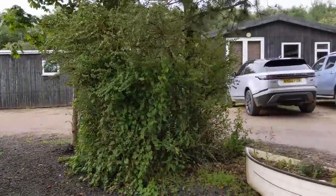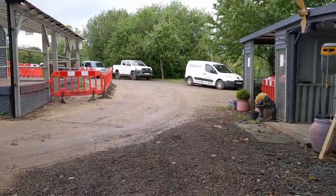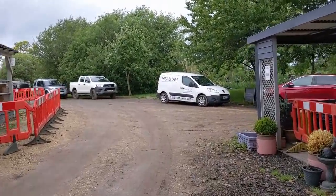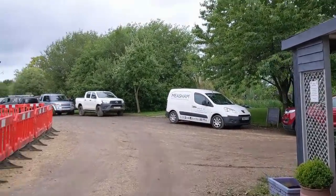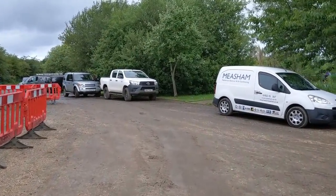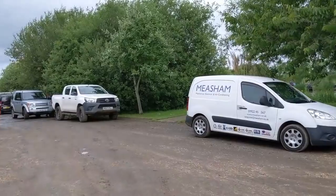Then from there we go over to Dragon Pool. Unlike Ben's, Dragon has got two islands. There's a small island and a larger island with a shelf all around it.